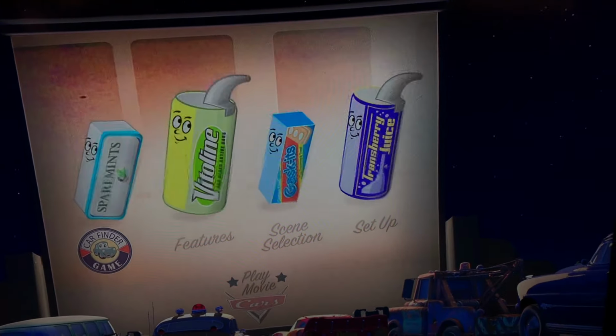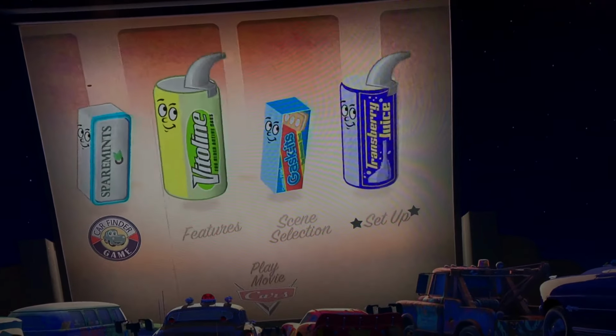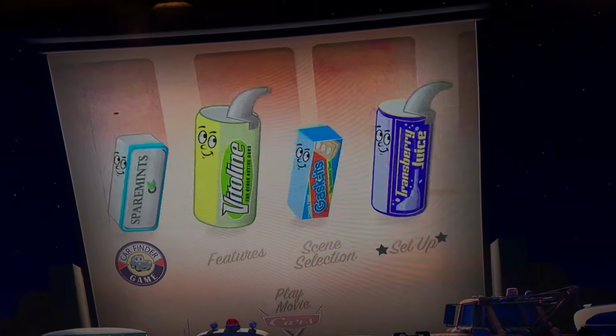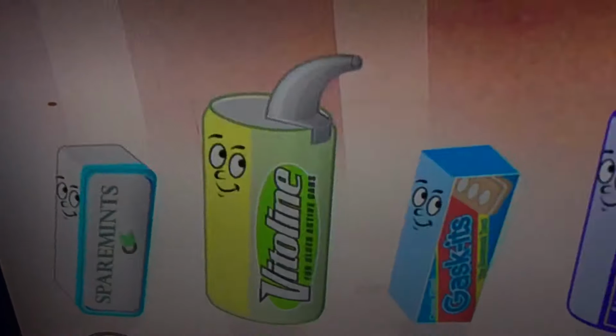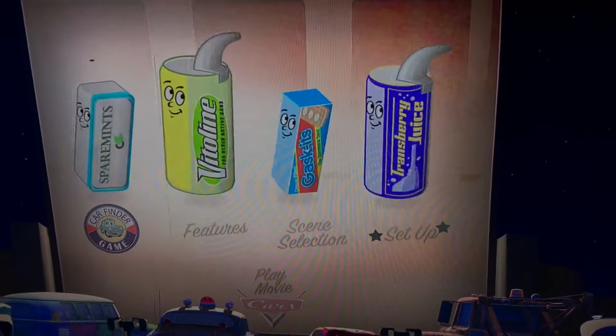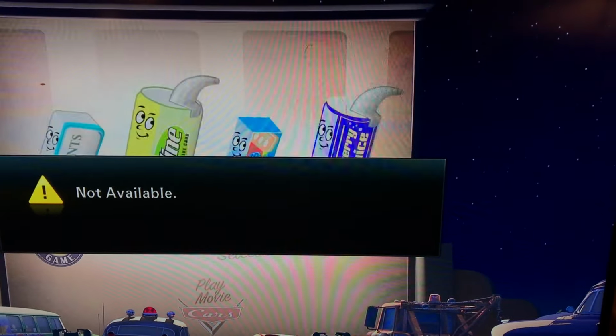Oh, this is my favorite thing ever. Wait, this is so cool. Wait, I love this. This is the best. They have noses. Noses exist in the Cars universe. Wait, this is so cool. Oh, I pressed the return button and it said not available. How do I go back?